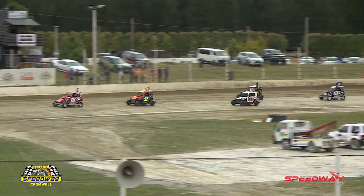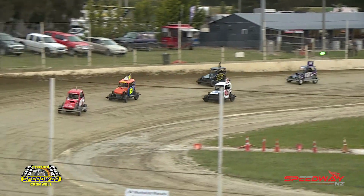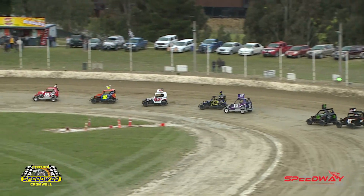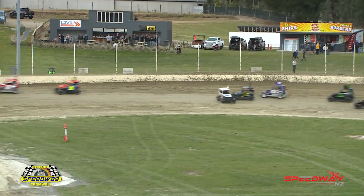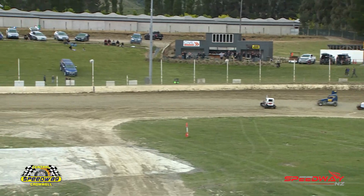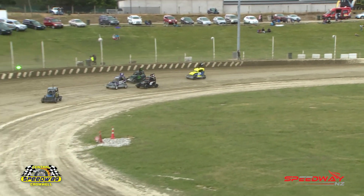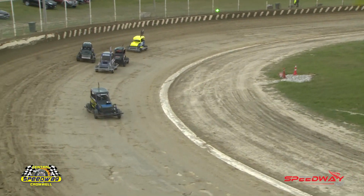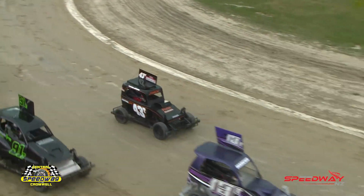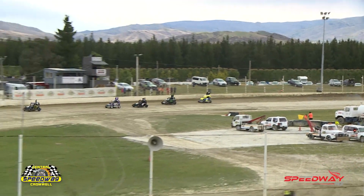As Ben Smart starts to make inroads into the back of Ella Colvin, and Ella takes to the inside in turn number 1. Looks like Ben Smart's going to go trying around the outside. No, he does as well. Oh no, Ella slowed down. Ben Smart had nowhere to go. There was contact and Ella is sideways. Everybody manages to just get past, as she's sitting over there looking the wrong way in turn number 2. And the yellows come out now to slow all the drivers down.